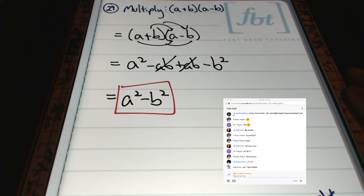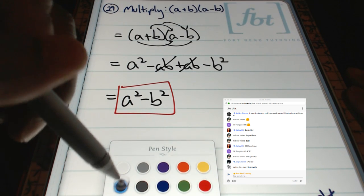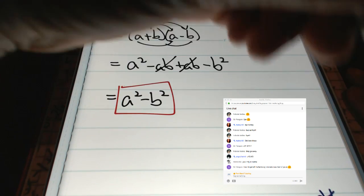All right. So, Major League Gaming with the math, huh, Anime Fab? I'm trying to do my best here. All right. Appreciate that compliment.